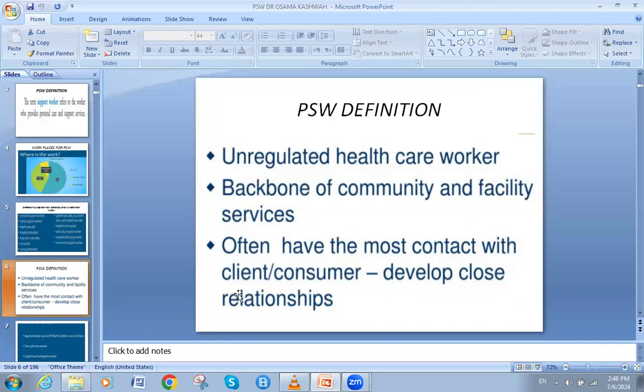They are also in direct contact with the client. So they are the blue collar of the health work. In other words, they are the ones online. Online means they are on the spot, on site, with direct communication and long contact with the client or the patient.